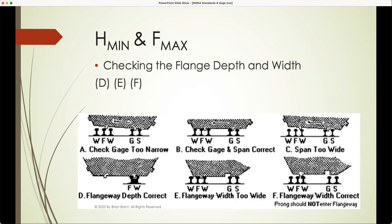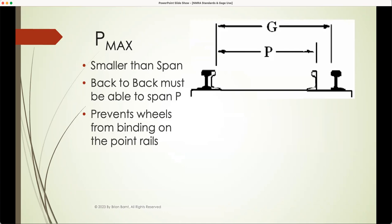One last turnout dimension is P max. And this is now back at the throw bar of the turnout. We have to have P set so that if the points are one way, the wheel can travel through here. If the point is set with this against this stock rail, the wheel has to travel between here.